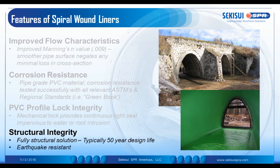The structural integrity. Again, we design for a fully structural solution, typically for a 50-year design life. This is determined through long-term testing of the structural strength of the liners. It is possible, and has been done in isolated cases, to design for a different design life by extending such creep data. But again, most standards do require a 50-year design life.